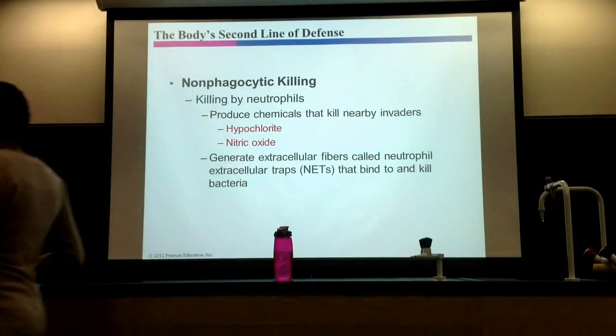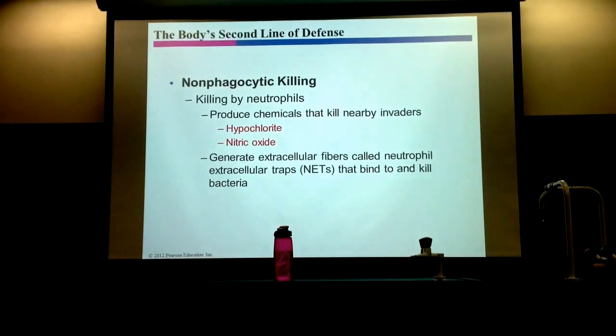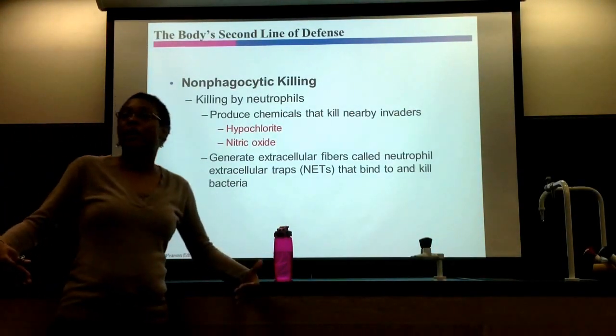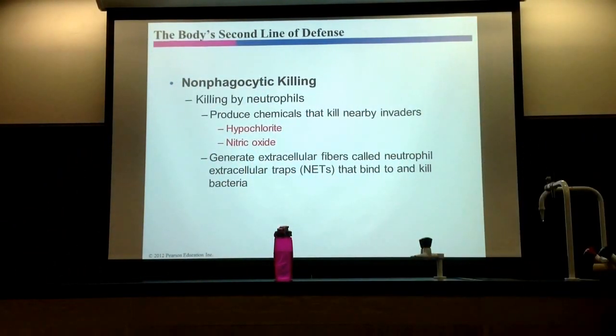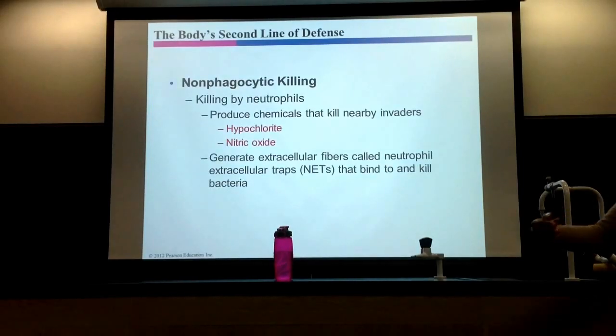Okay, what are these neutrophils doing? Well, they produce chemicals that kill nearby invaders. Again, look for invaders, kill them. They find invaders, they secrete chemicals that kill nearby invaders. I listed them here. Again, anything you read is something I've added recently. They can make hypochlorite, that's basically in your bleach. So you've got cells in your body that basically secrete bleach to kill their invaders. They also make nitric oxide, which stimulates inflammation. We'll talk about that at the end of this chapter. That helps bring in new macrophages to the fight. So nitric oxide stimulates inflammation. It helps bring in more phagocytes, more macrophages, to take care of these invaders.